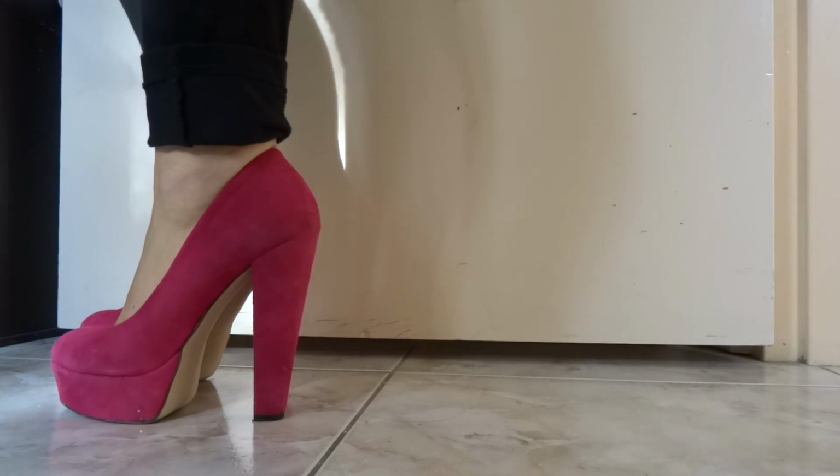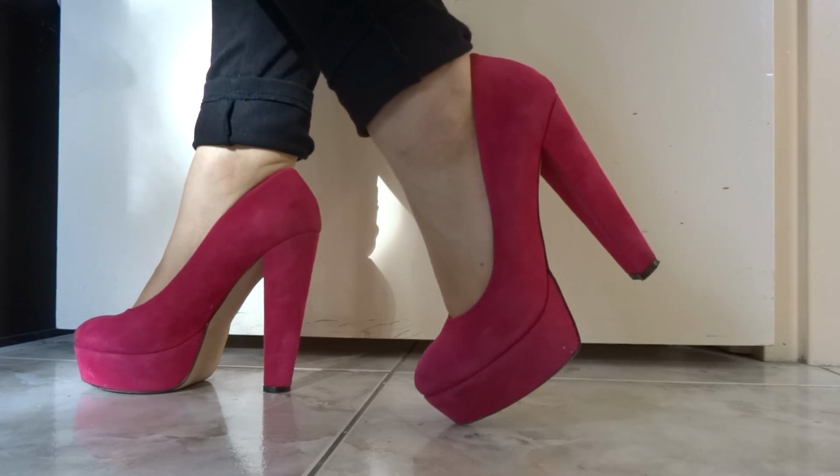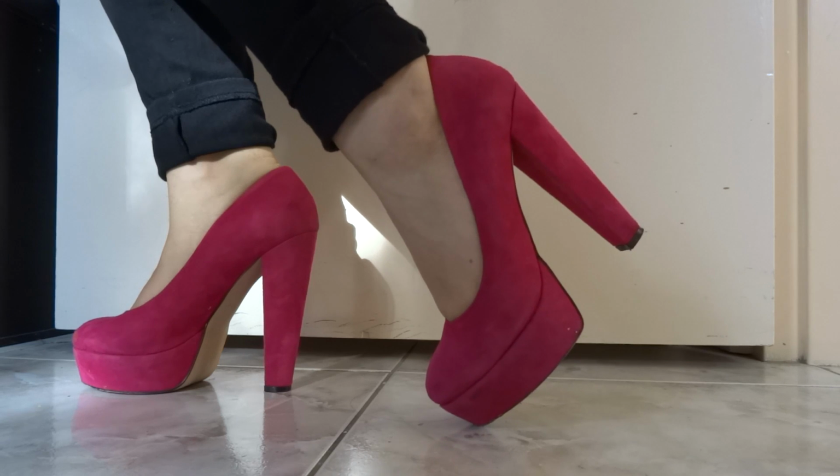This shoe was a bargain. It is a suede pink platform thick heel shoe. Love it. And just look at the shoe, it just describes itself.